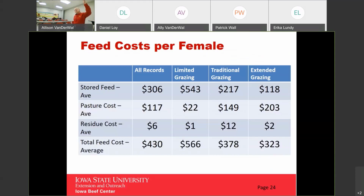So here, the first set of numbers is going to be all 62 herd years combined. And then you can see the 3 different systems if you want to look at those different systems. But I'm going to concentrate on those all records just to give us an idea to benchmark. On average, we fed about $300 worth of stored feed per cow per year for each of those years.